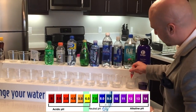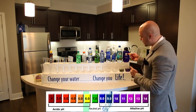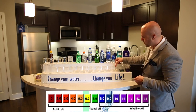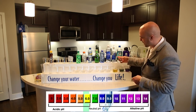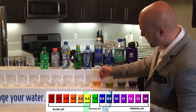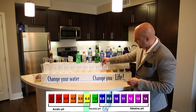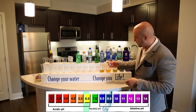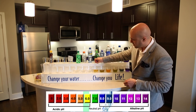Now we have Fiji. Let's take a look at Fiji, and it's a green. So not only did it test positive for oxidation, but it's also showing a green, which is more of a neutral. We want the best. Smart water, showing you that it's actually not so smart. As you see here, it's kind of a yellowish green, and it also tested positive for oxidation. Here we have Aquafina. And as you see here, ooh, it's a bright orange. We definitely don't want that. Here we have Aqua Hydrate. Oh, it's the same thing. It's supposed to be a 9.5 pH, but actually it's not. Here we have Perrier, and as you see here, same yellow color.